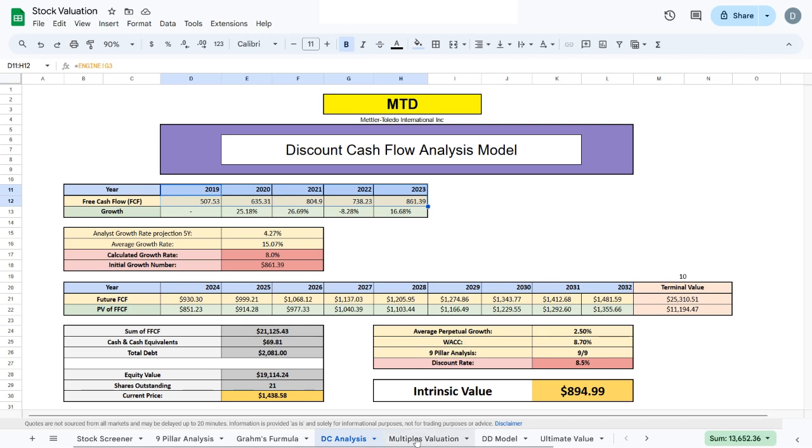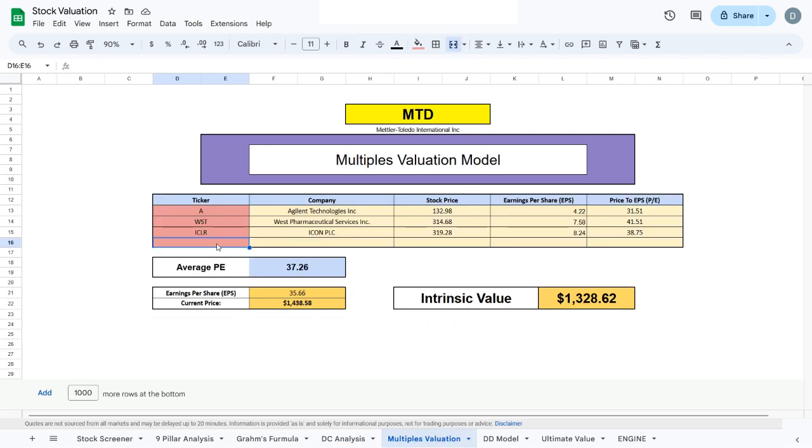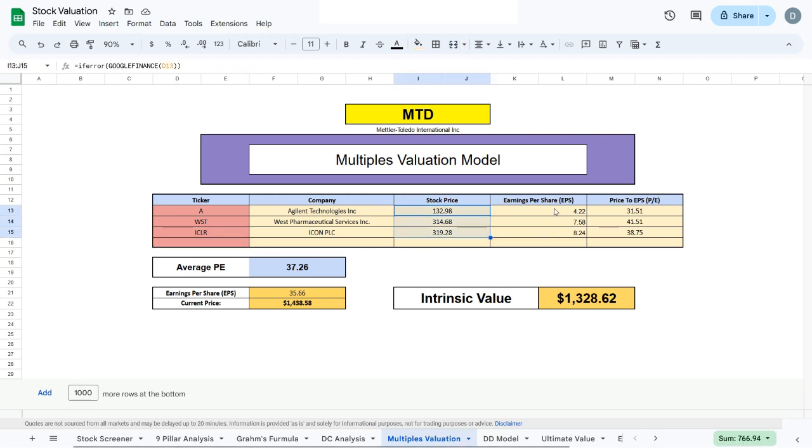Now let's compare MTD to its peers or competitors. So I choose A, WST, and ICLR. I took these companies' stock prices, their earnings per share, calculated their PE ratios, averaged those out, and multiplied by the earnings per share of MTD, and got an intrinsic value of $1,328.62. Again, slightly lower than the current trading price.